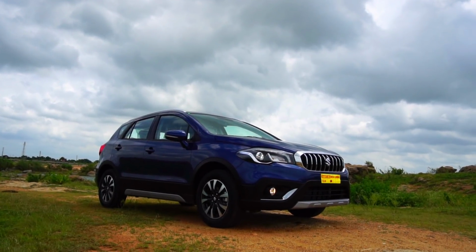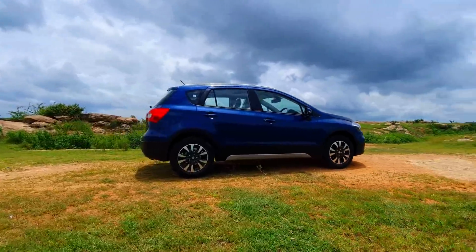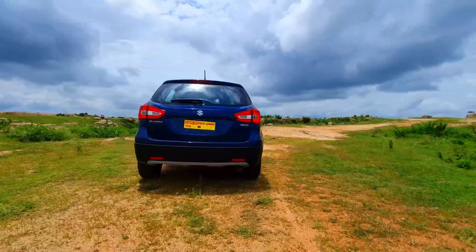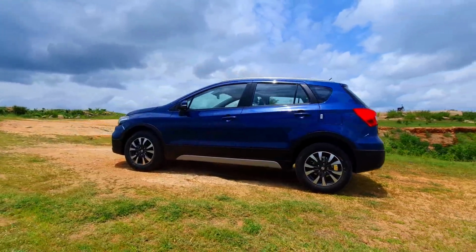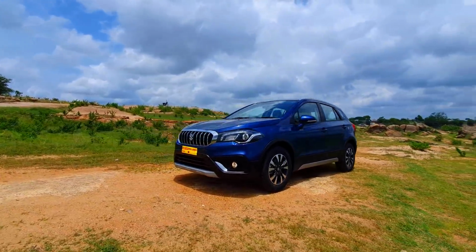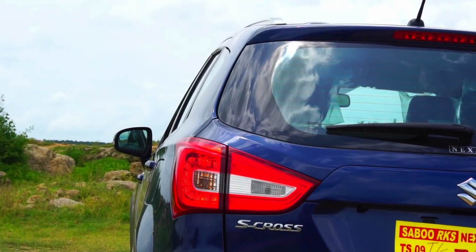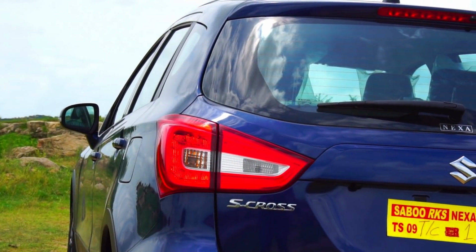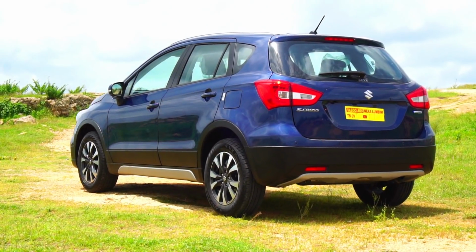Moving on to the profile, we get all-round body cladding that runs across the bodywork. We also get flared wheel arches again to highlight its off-roading demeanor. We then have the 16-inch diamond cut alloy wheels which look awesome. We also have the character line running across the bodywork. At the back we get the combination LED tail lamp cluster which looks gorgeous as it lights up. We also get an integrated rear spoiler, sporty roof rails, well-designed rear bumper and a rear skid plate.